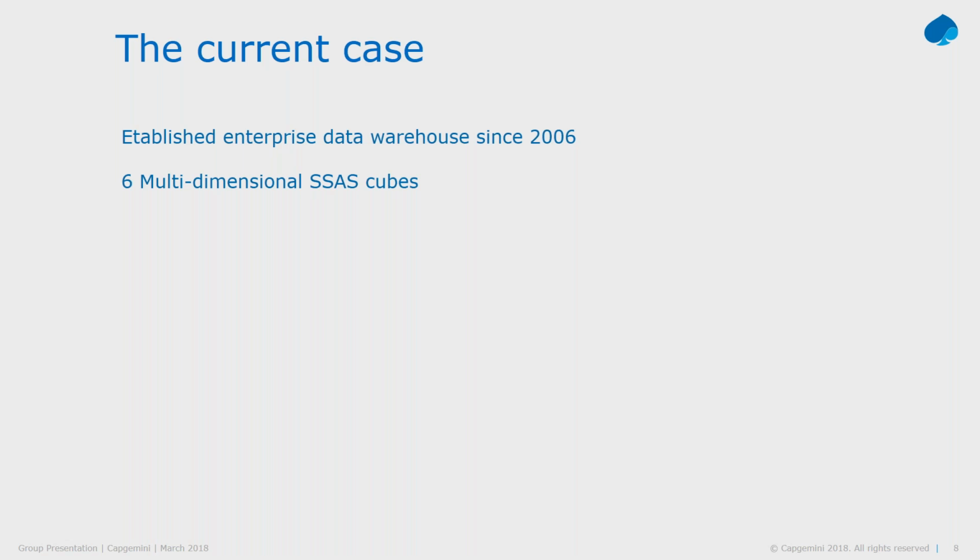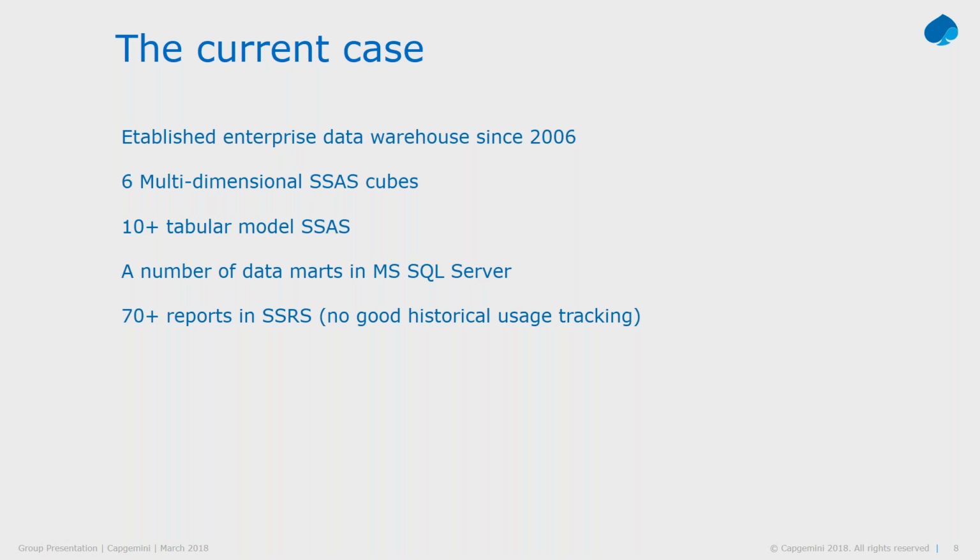So the current case I've been working on is with an established enterprise data warehouse that has been running since 2006. It's 6 multidimensional SSAS cubes, and it has more than 10 tabular models. Right now it is around 15, so it's growing all the time. We have a number of data marts in SQL Server 2016 at the moment, and there are at least 70 reports in SSRS.